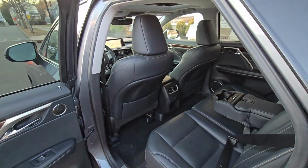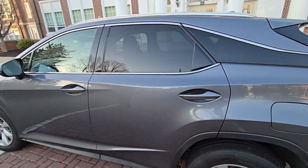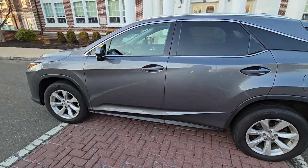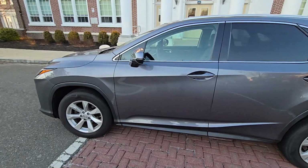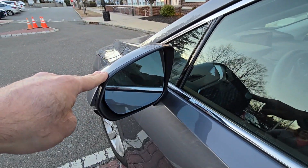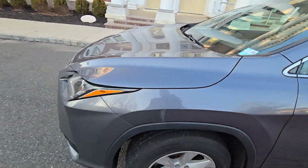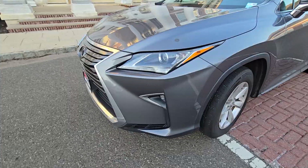This is a great car for $20,000. This is better than probably buying a RAV4 or any new car that costs $30,000, $35,000. You get these big mirrors, big windshield. I mean, the car's just beautiful. I mean, look at it. It's just such a nice car.